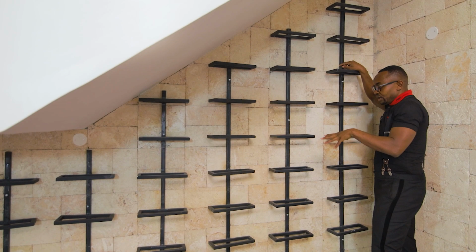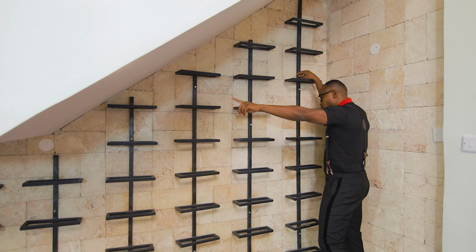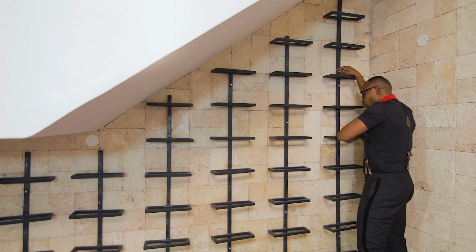Then when we came to install, we noticed a bit of a challenge in terms of line work. So we had to reconstruct and make sure that the levels, when you put your bottles from that side all the way to this side, are seated on one level. That is one line all through, so that they're all leveled.